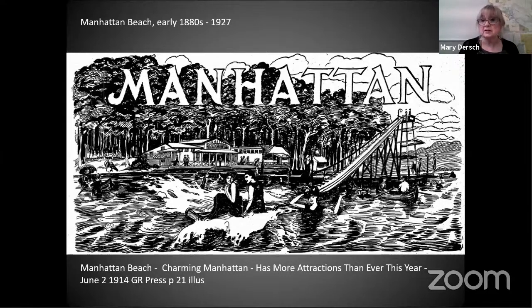Charles Seidel married Thomas Reed's daughter, Kitty. The marriage was short-lived. Thomas Reed took the property back and he owned and operated it until he passed away in 1910. And then his daughter, Kitty, and her husband, Charles Morgan, took it over. This is my favorite illustration of all time. And this was an illustration from 1914 of Manhattan Beach in all of its glory.